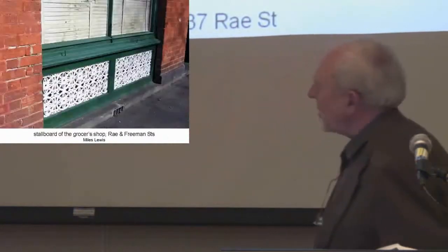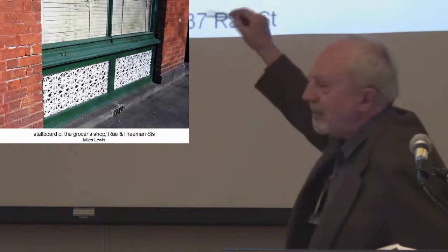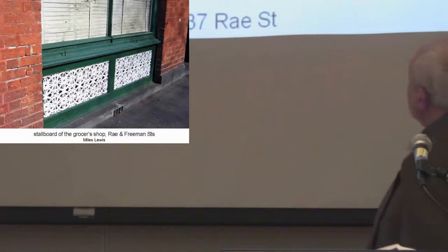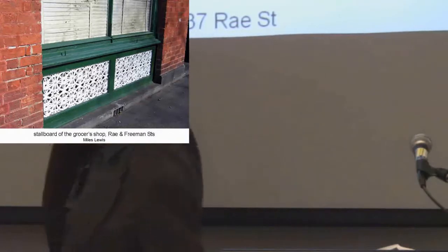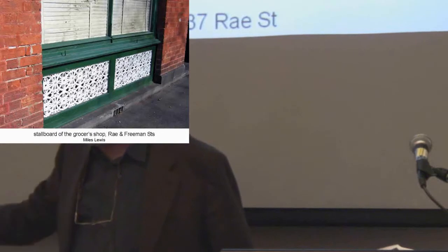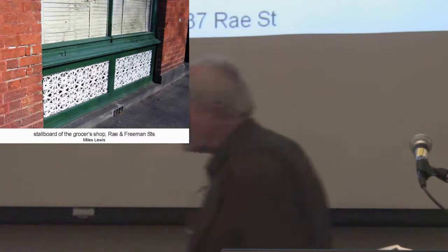I assume, I haven't checked this out, that this is to light and ventilate the basement below. But what are those metal spikes you can see in the sill? Can you stop it sitting on the sill? Or so you can spike your... yeah, got it, of course, for shutters.